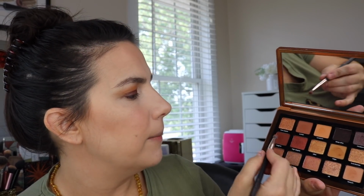And what I think I'd like to do now, because the crease, I want more happening there. I want to go into Magma with a small crease brush. This is that small pointed eyeshadow brush from Profusion, and I get some of Magma on there. And I think that may be a pretty way to combine this plum with the honey mustard warmth. I'll probably blend that out a little bit more, but that's kind of nice, isn't it? I don't know.